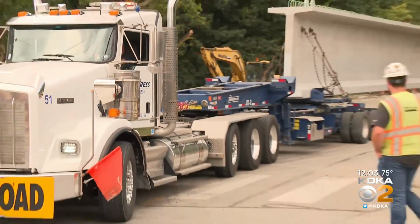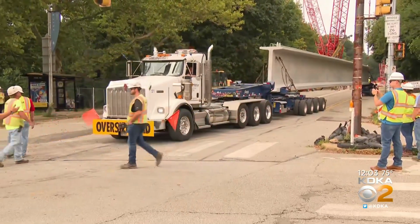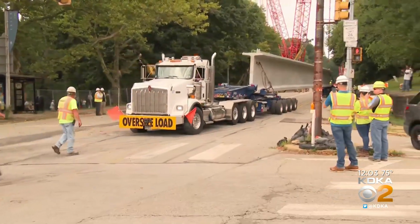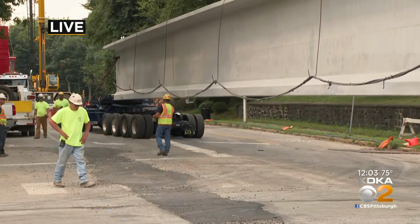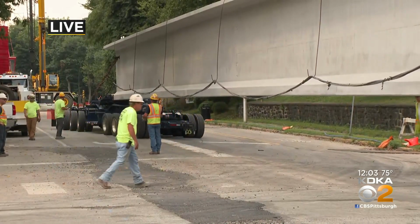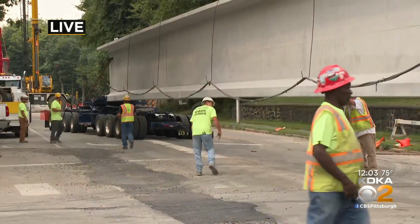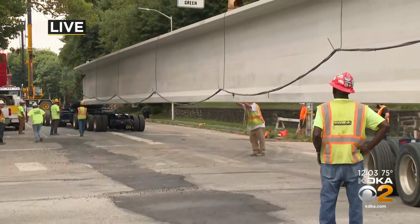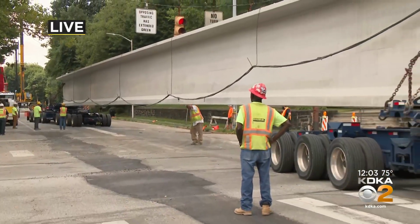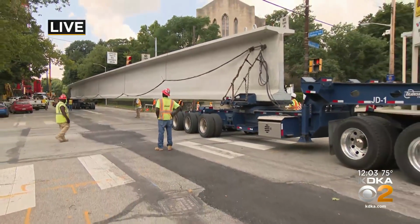Now, because more beams will be delivered, there will continue to be traffic impacts on Friday and Monday, as well as Tuesday, mainly on the Parkway East and South Braddock Avenue. But as we give you all a good look as to how they're trying to put these beams into place and how they're going to maneuver this second beam here that's just now stopped for the time being. As you can probably see, they're hitting a traffic light up there.